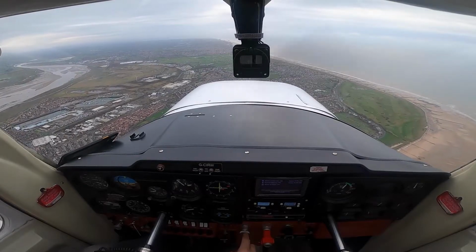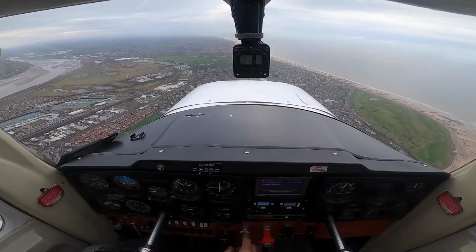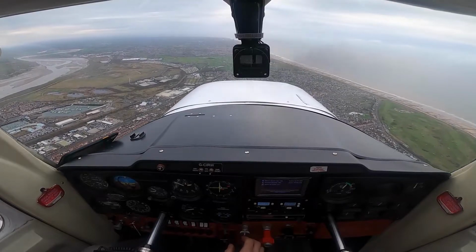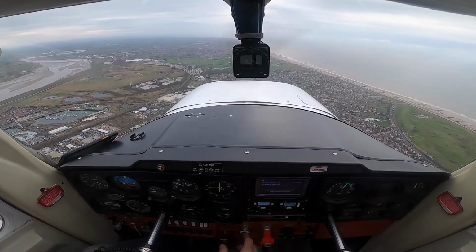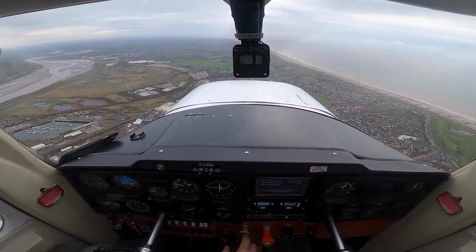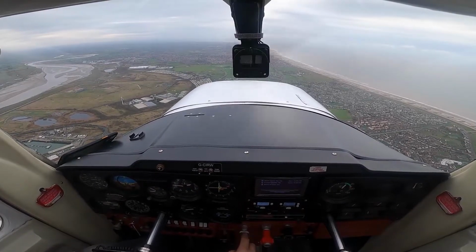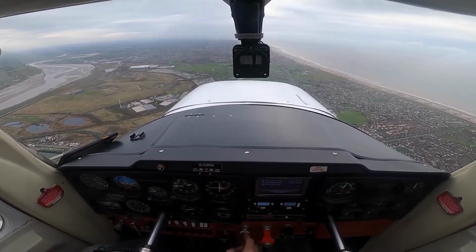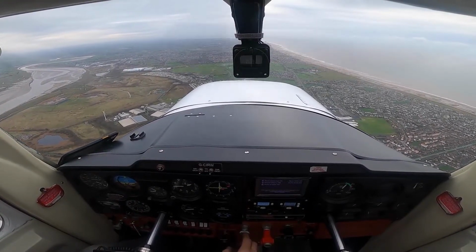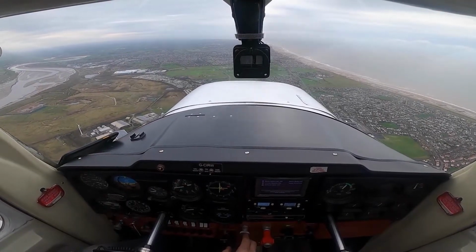So we've got a bit of a headwind now, so our ground speed is 75 miles an hour. This is Fleetwood below us, and then it spreads into Blackpool. Blackpool Tower in front of us, 3 piers, north, central and south. And then that is the Ribble estuary just beyond. So circuit height is 1,000 feet, that's what we're aiming for now. Currently just descending through 1,700.